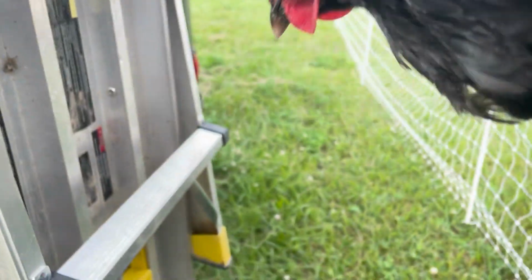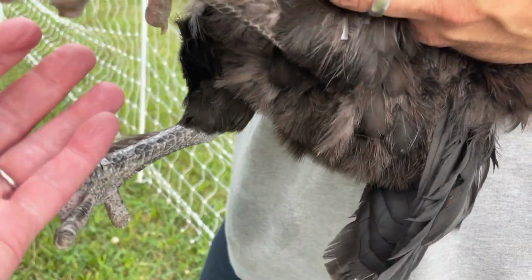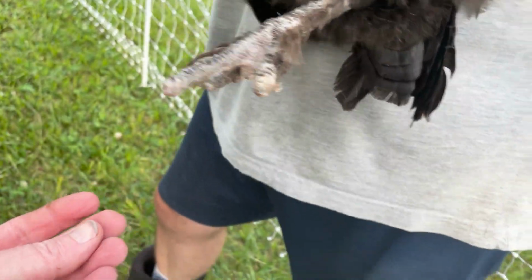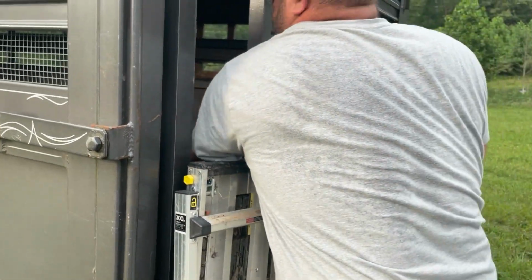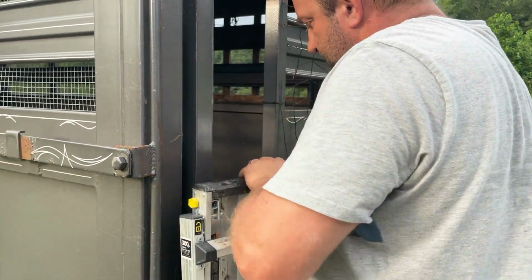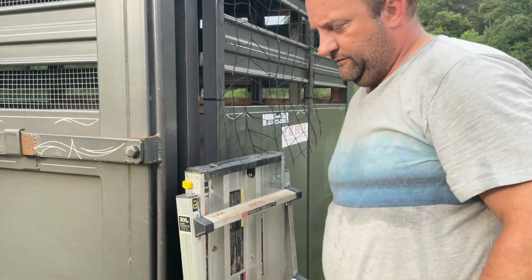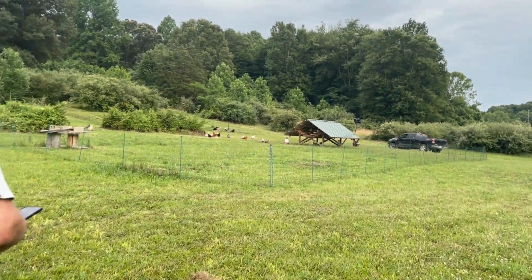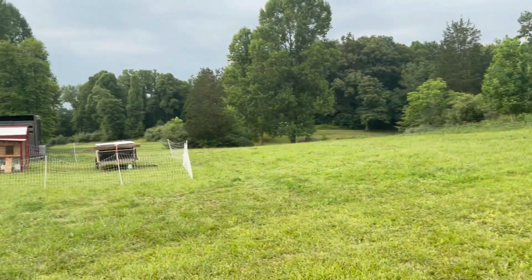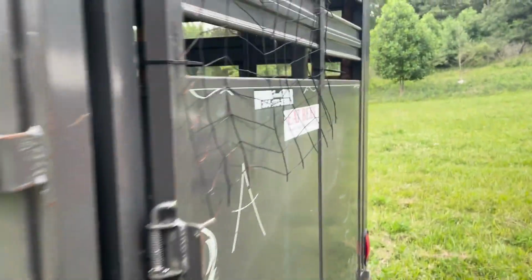This one got frostbite this winter. Look at her little toes. She didn't go in where she was supposed to, into the coop, and she got frostbite. Isn't that sad? Good job, honey. You're a smart cookie. This is where we are getting them from, the coop, and then we walk them all the way over there to the trailer. Here is where we have them.